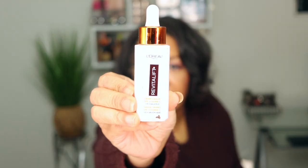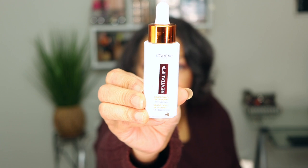It's a vitamin C from L'Oreal. I love this vitamin C. I think I've showed it before on this channel. It looks like this. I love a lot of vitamin C's. Okay, this is a vitamin C by L'Oreal. I have one by Paula's Choice. I have a moisturizer with vitamin C in it by Paula's Choice. I love vitamin C. Vitamin C is so vital for your skin.